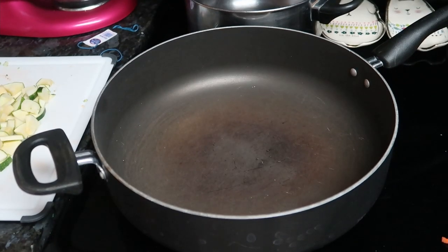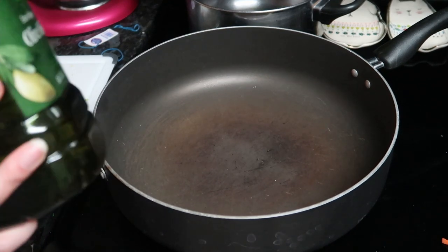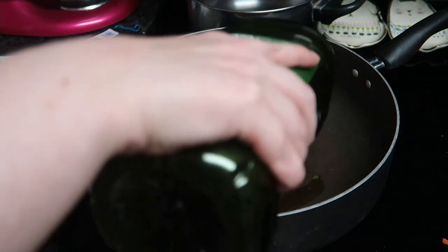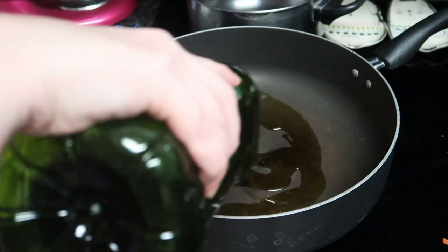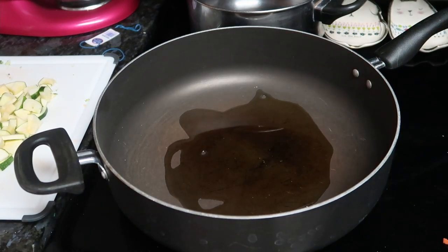Now you're going to get 2 tablespoons of natural flavored oil. I'm just going to use some olive oil. And you're going to put it in either a wok or a large pan. You're going to heat up the oil over medium high heat.